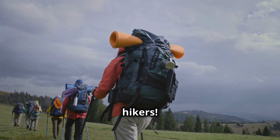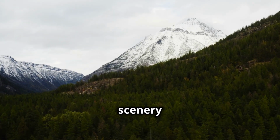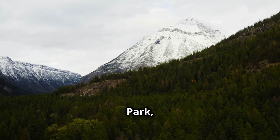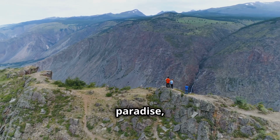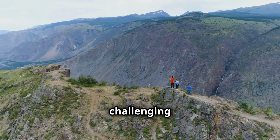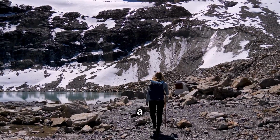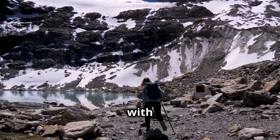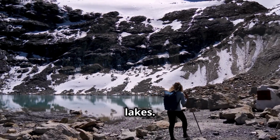Calling all hikers. If you're looking for a challenge and some of the most spectacular scenery in Rocky Mountain National Park, then Glacier Gorge is your jam. This area is a hiker's paradise, with trails for every skill level, from leisurely strolls to challenging climbs that will test your limits. Lace up those boots and get ready to explore a landscape carved by glaciers, with towering peaks, cascading waterfalls, and pristine alpine lakes.